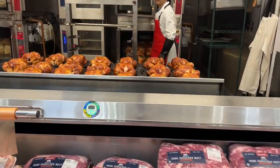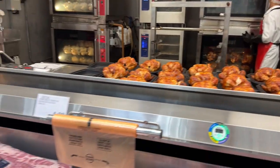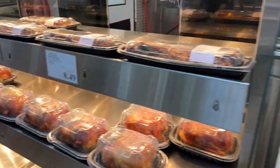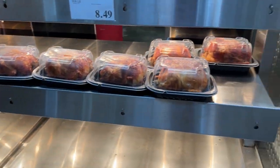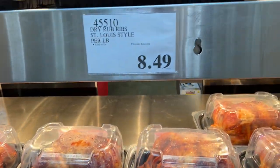Did you know that Costco actually loses money by selling you their popular rotisserie chicken? Yes, they do this on purpose. They place the rotisserie chicken all the way in the back of the store. So if you came just for the chicken, chances are you will grab something else on your way there.